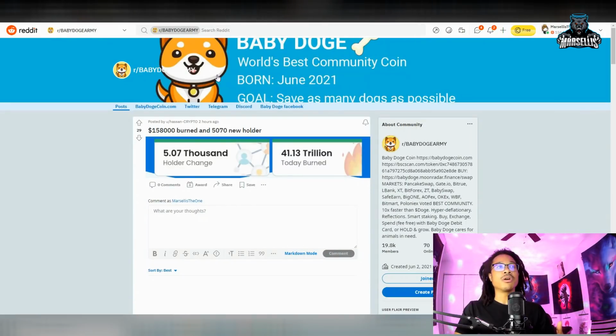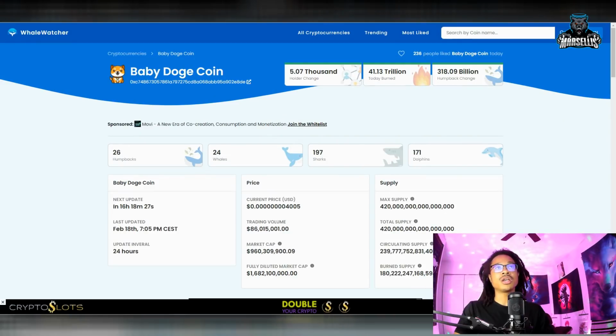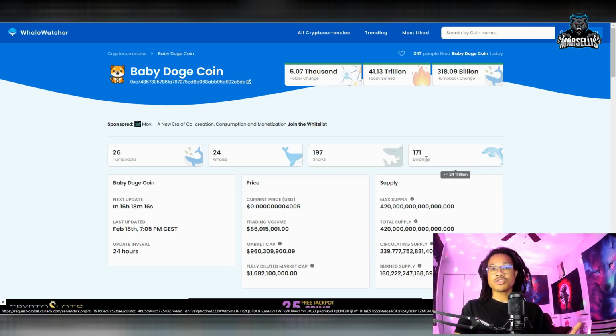And as you can see, our burns have actually been speeding up. We burned $158,000 today, which is 41.13 trillion coins, just because of all this new stuff that we got. So that's 5,000 new holders today as well. As you can see, the trading volume is also increasing. $86 million in trading volume. Yesterday, before the listing, we only had about 12 million in trading volume. You can see that in my video yesterday. But now we have 86 million trading volume, all the way back up to 960 million market cap.